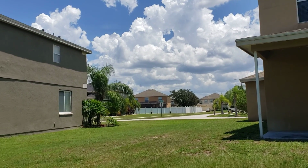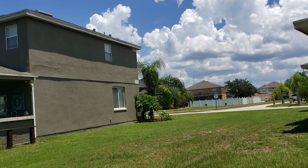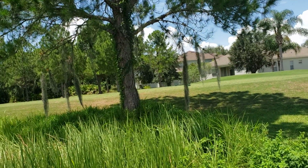You can see the house across the street has the white PVC, so you know that that's allowed in the neighborhood. So you can see that over there's white PVC. You do have a golf course here. Sometimes they can get a little tricky.